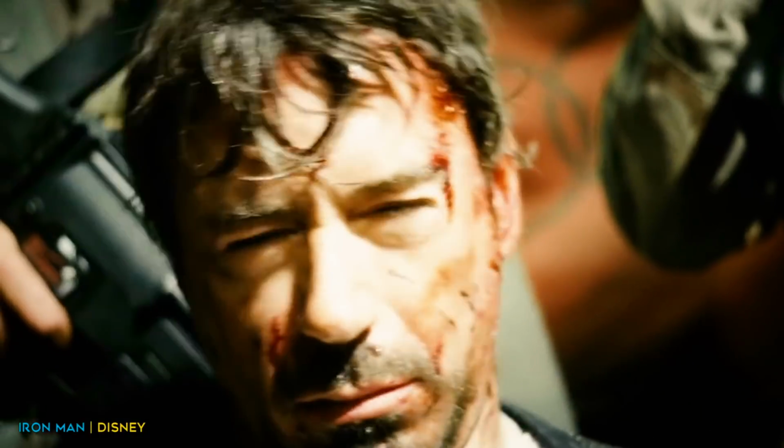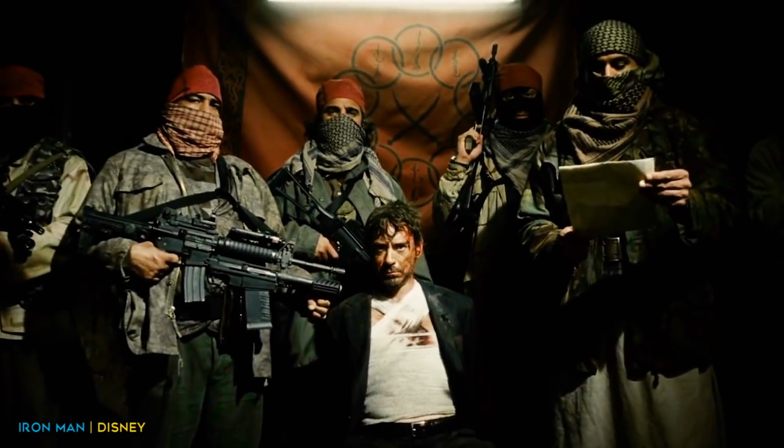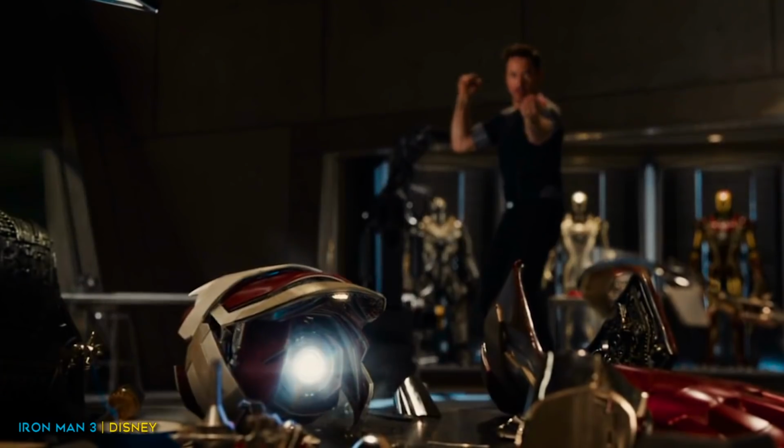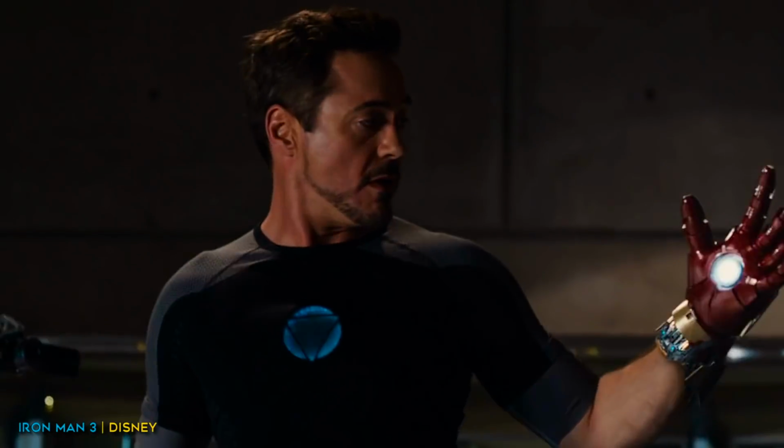Once upon a time, a genius billionaire was kidnapped by a terrorist group that wanted him to build them a weapon. Instead, he built a suit of armor and got some important life advice from another genius, and Iron Man became part of the MCU. Since then, Tony has worked on improving the suit, mostly when it comes to suiting up.